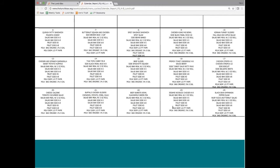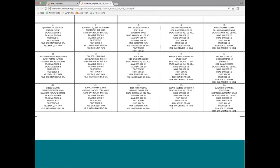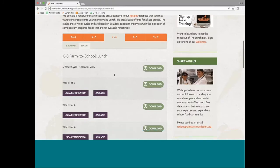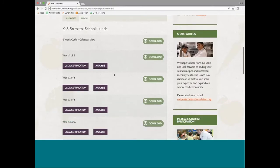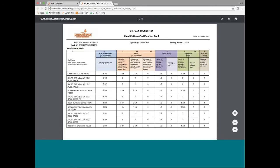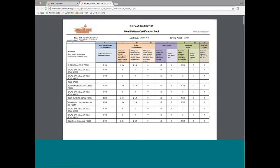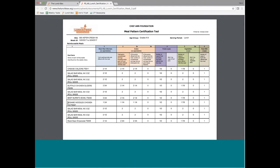So now that I know it's in the 3rd week, I'm going to go and look in the week 3 and click of the menu cycle tab and look at USDA certification. So this probably looks familiar, this spreadsheet, to all of you who have qualified for your 6-cent reimbursement with the new meal pattern. And looking down, I can see the sesame noodles chicken day.